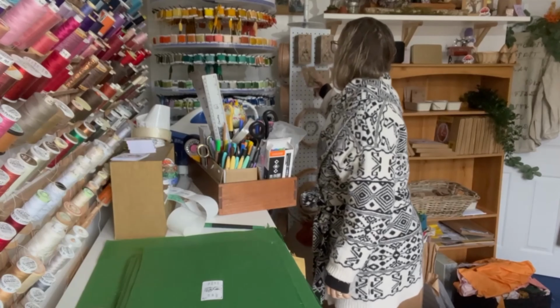But I try and do as much as I can because these markets are good for things that don't generally sell online, or I can sell them for a cheaper price because obviously I don't have to pay Etsy fees or postage fees or anything. So it's really good to help me move stock that maybe wouldn't go as easily online. So that's always really good.